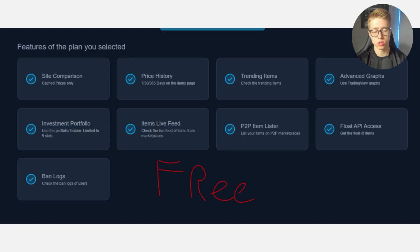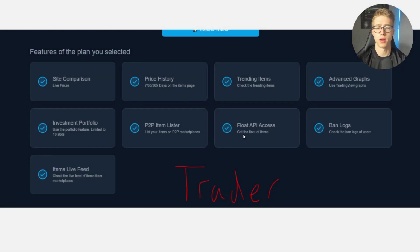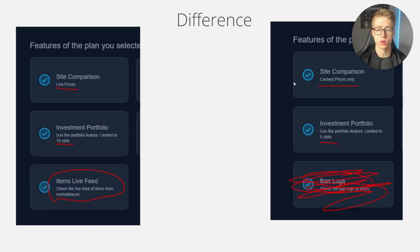What is the difference? We have the free plan, which has all of these features, and we have the trader plan. Now what exactly is the difference? Well, the difference is only these three things. On the left side, you can see that we have the trader subscription, and on the right side, the free subscription. So what exactly is the difference?